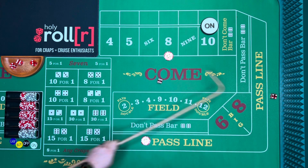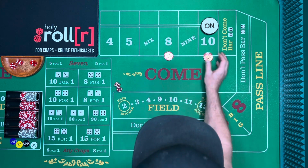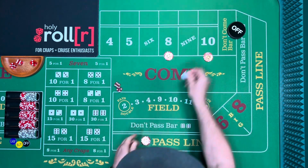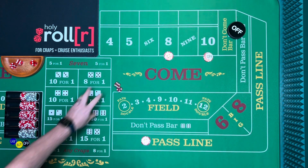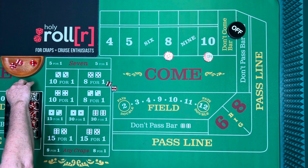And it's a 10. We got a 10 on the repeater back to back. Now that is an even money 10, but we are going to be betting on the 10, and we're going to be on our bets. Here we go. Let's see if we can get a repeater. And it's a 12 craps. We lose this right here, and we have to come back up.